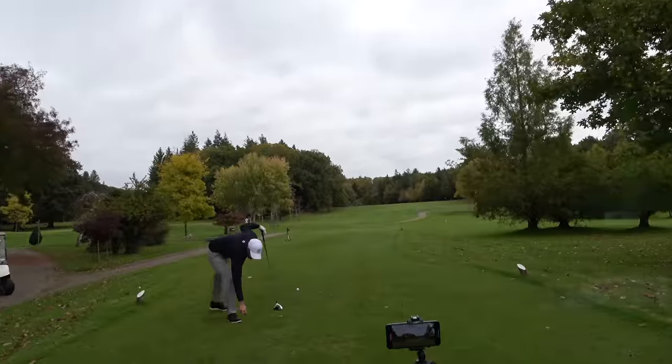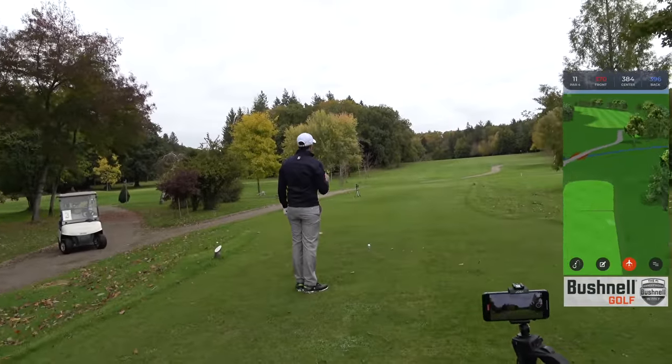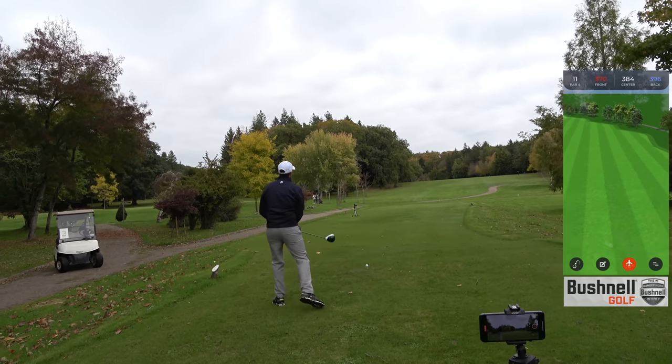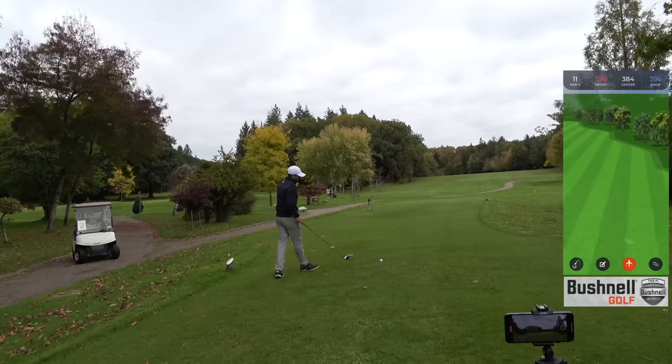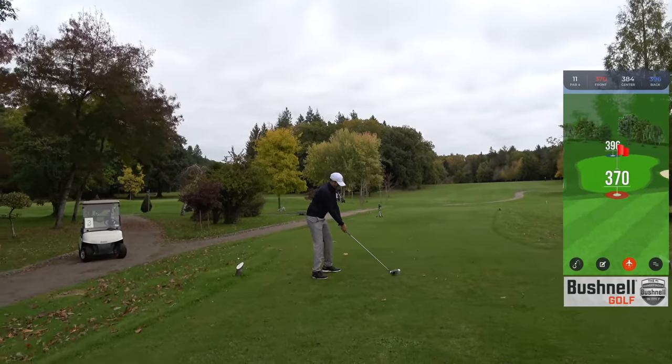It's par four, 380 metres, so 420 yards. Round to the left. What do you want, James? What are you going to hit? I haven't decided yet. I want to see where you two go first. Proper match play moment there.